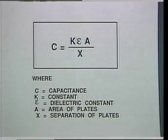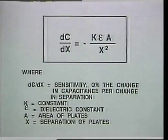Variable gap capacitance gauges are based on the principle that measured capacitance changes are inversely proportional to changes in the separation distance. Unfortunately, this relationship is not linear. Therefore, electronic circuitry is necessary to linearize the measurement signal. Differentiating the previous expression reveals that the measured capacitance and the measurement sensitivity increase as the separation distance decreases. This effect is limited by the voltage breakdown limit of the dielectric material. Selecting a dielectric material with a higher dielectric constant, such as oil, will provide improved performance.